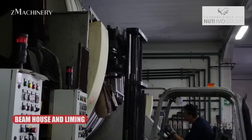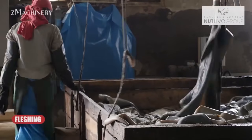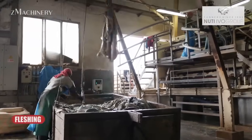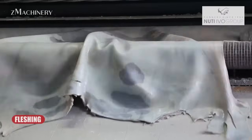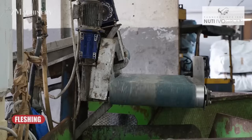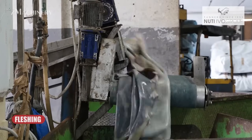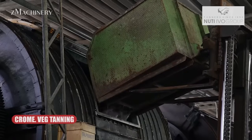Beam house and liming. In the beam house, hides are soaked to remove dirt and impurities. Liming, which involves soaking the hide in an alkaline solution, loosens hair and unwanted protein fibers, making the hide ready for fleshing. Fleshing. After liming, fleshing removes fat, tissue, and residual hair. This ensures a clean surface for tanning, crucial for the leather's smoothness and uniformity.